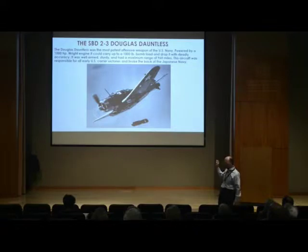And this aircraft is responsible for virtually every single U.S. victory in the early part of the war. It's a tremendous aircraft. And if you notice, you can see these little holes here.